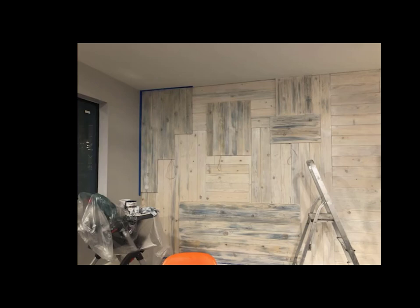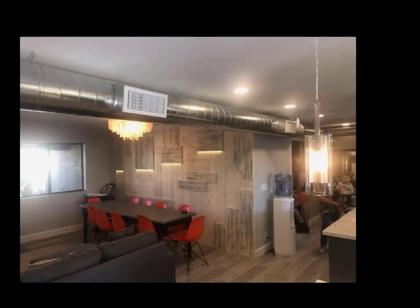One of the other things we did, as you can see, is our open duct work. That was a feature we really wanted to give that modern look. Even though we have low ceilings, it actually made our ceilings look higher because we didn't have to have that drop ceiling where the ducts were running. So we really love that feature. It just took a little more work and planning to get that done.